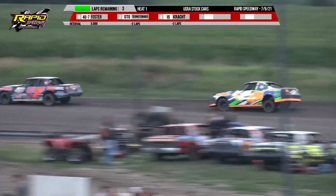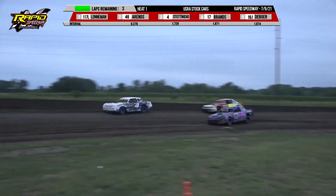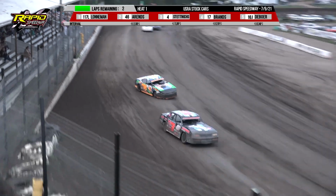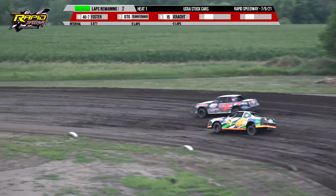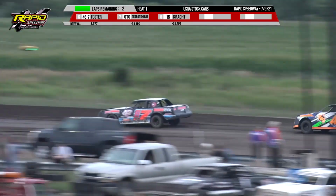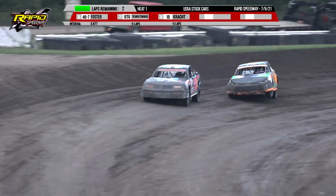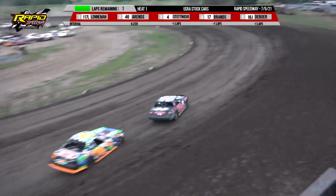Austin Brands and John DeBoer knocking on the door of Aaron Stetniks in that number 4 machine. Aaron still hunting the lead as Stetniks tries to hold him off. Austin Brands to the inside of Aaron Stetniks. Stetniks still too fast with the number 4. Aaron Stetniks in that third spot. Austin Brands, John DeBoer, now Stetniks high up the track and off the track in the number 4. Brands and DeBoer will make it to the inside of Aaron Stetniks for positions 3 and 4 on the track. Loneman and Ahrens 1 and 2 as we're on the white flag lap.